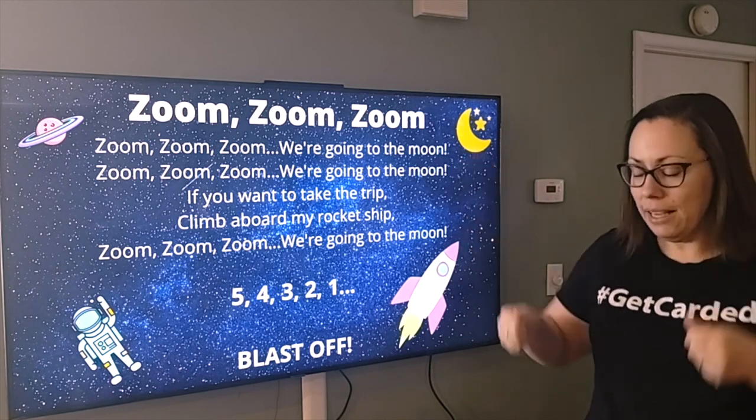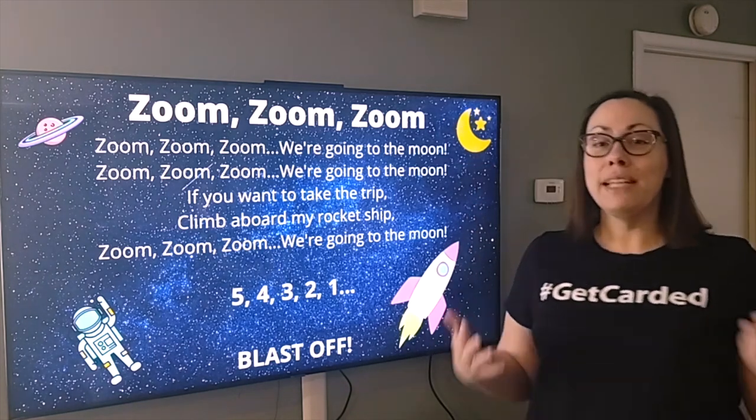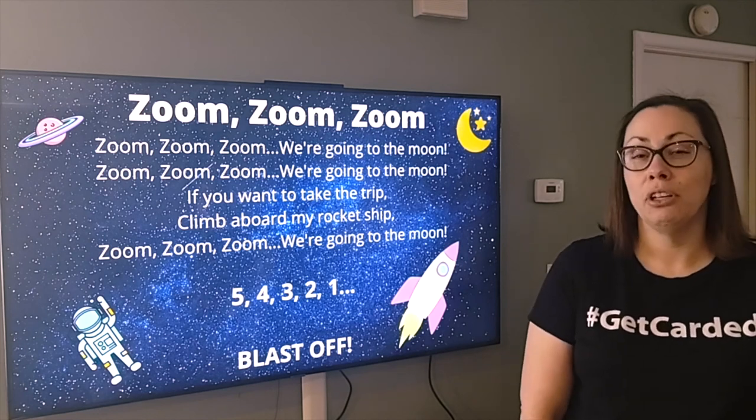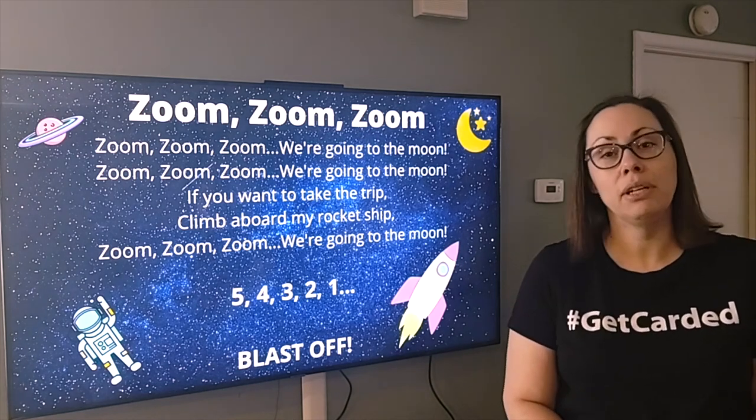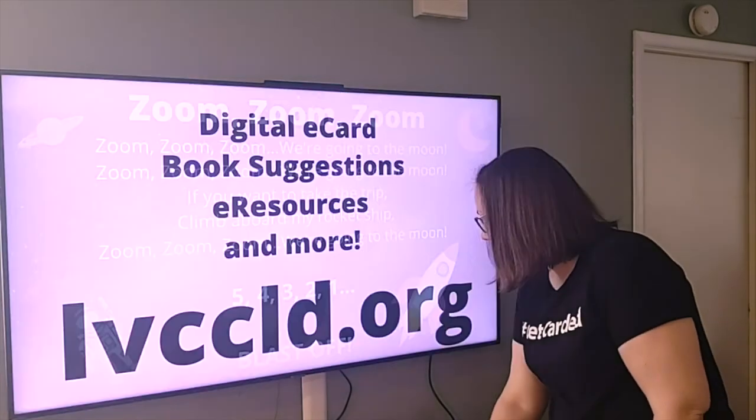Let's take off our space helmets and our space suit. So grown-ups, pretend play is an important part of early literacy because it helps them recognize language and it's also just lots of fun. All right.